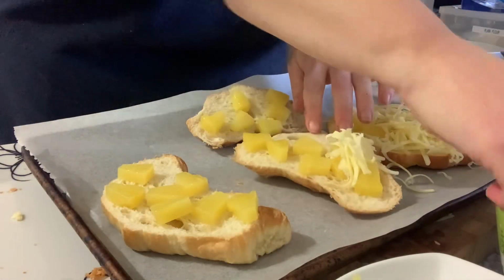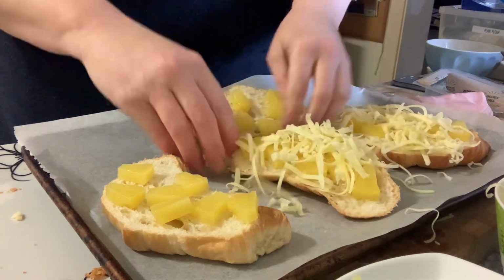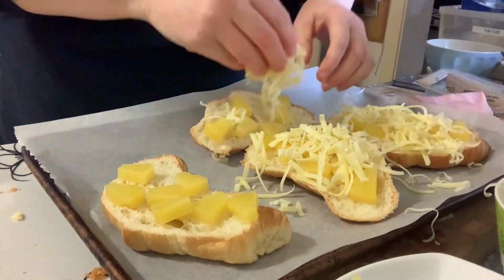So now I'm just making the croissants for my daughter. She doesn't like ham, so she's just having pineapple with shredded cheese.